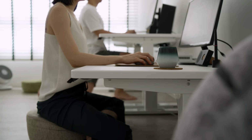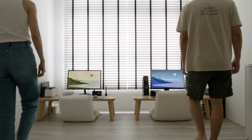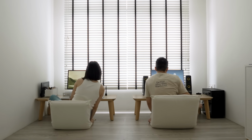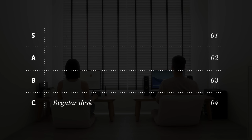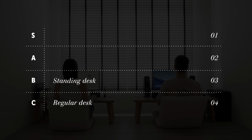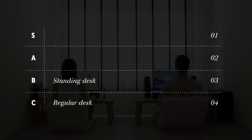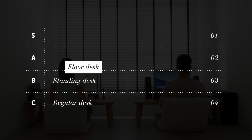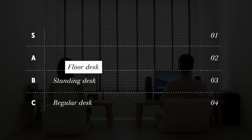If you're new here, you should know that we have a mildly unconventional take on a healthy workspace. If we had a tier list, a regular desk and chair would be at the bottom. An adjustable standing desk with added flexibility does a little better, and then we think a floor desk, while not perfect, could be better than a standing desk, although not by a huge margin.